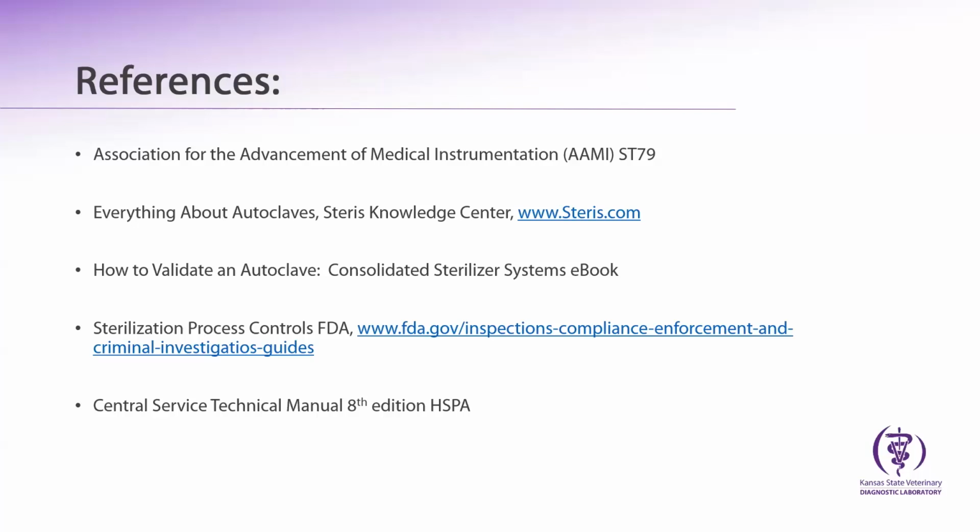A question. I don't do chemical, I only do biological. Is it necessary to use this pouch or can I just put the strip on it?